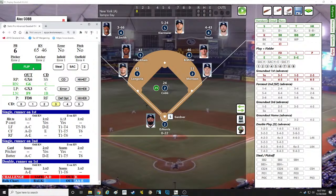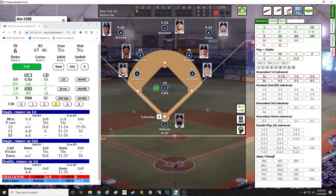RN 65. PB is 6, which is against the lefty, coming off of Cobb's card. 65 will be an out. Gardner against a right-hander is an LP. That's going to be a hard or a soft ground ball down to first. GX3. We're going to call that 3-1 putout. And this game is underway.